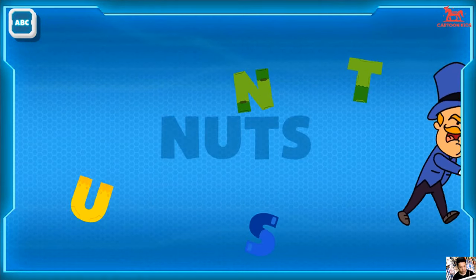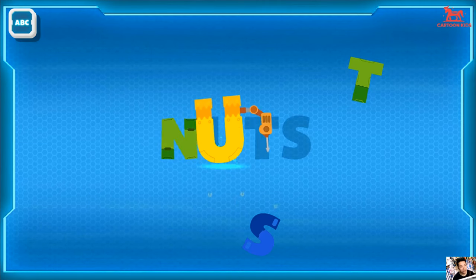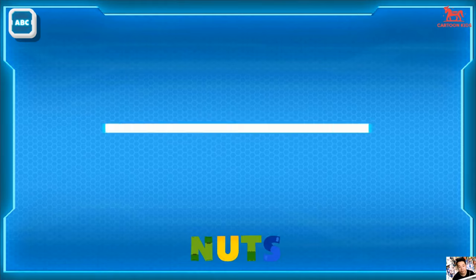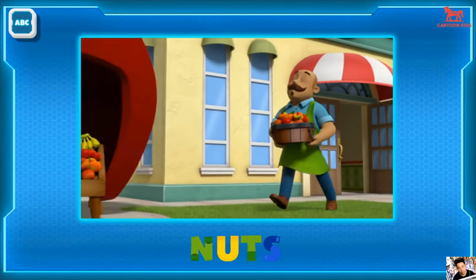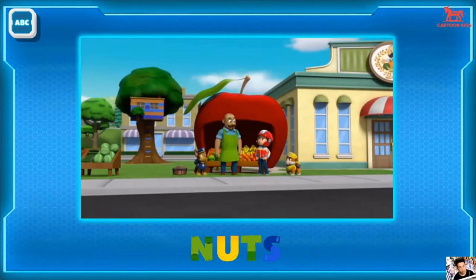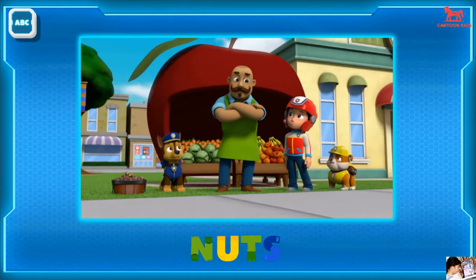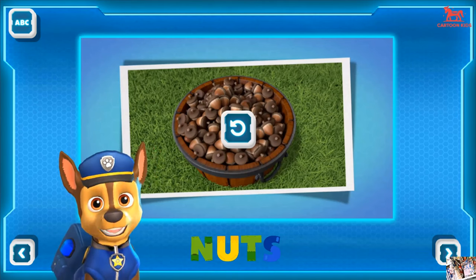Nuts! Let's put this word back together! N! U! T! S! How did these nuts get here? Whoa! So what happened? Well, I was unloading some apples from this bushel basket when... Apples? Don't you mean nuts? Huh? That was full of apples. Must have been those squirrels. A nut is a dry fruit with a hard shell. Acorns, almonds, and cashews are all nuts.